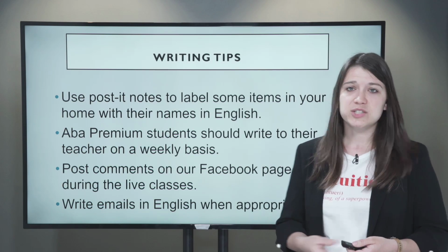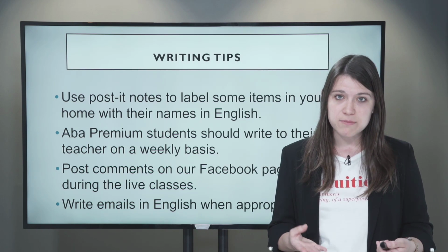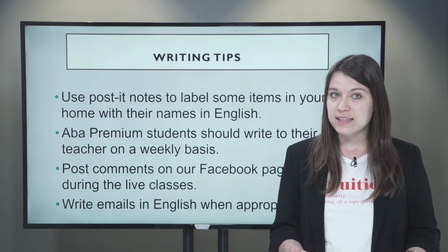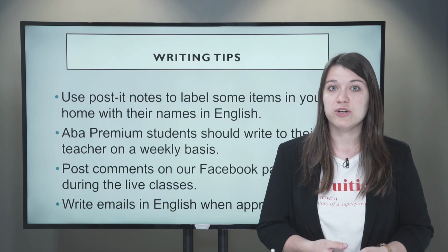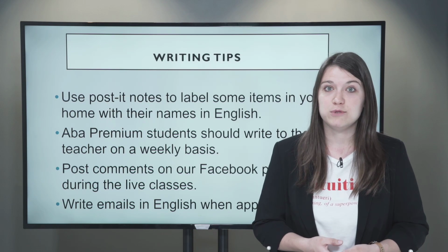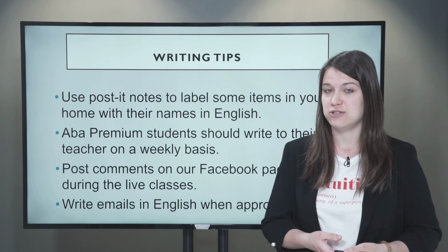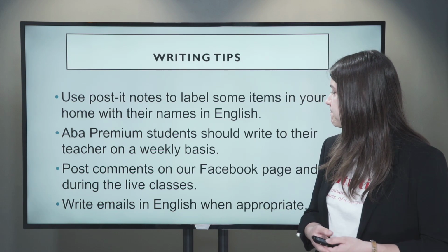Okay, if you are a student with ABBA and if you are a premium user, you can write to your teacher on a daily basis, a weekly basis. So whenever you have a question or if you just want to say hi and practice your writing skills, you can write to your ABBA teacher. So this is a great way to practice.